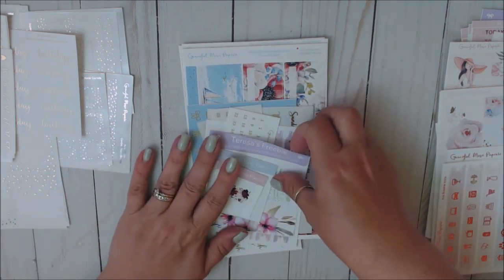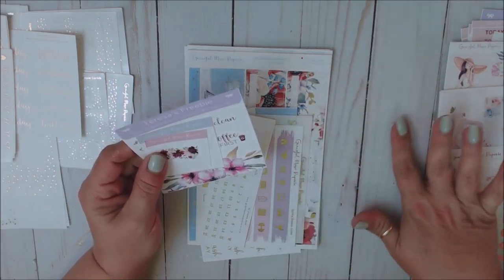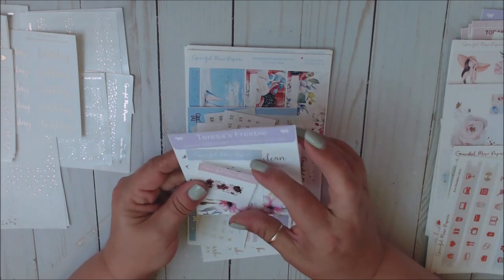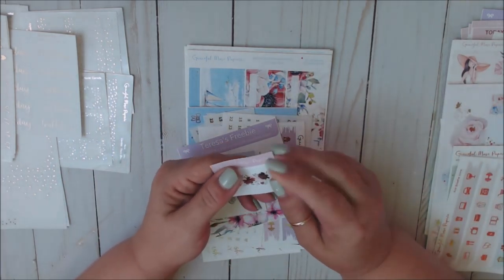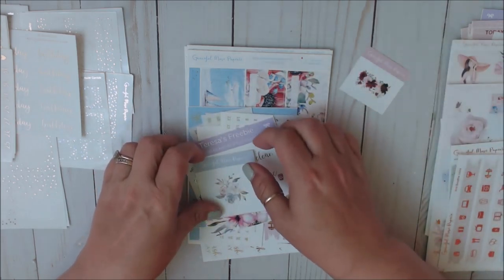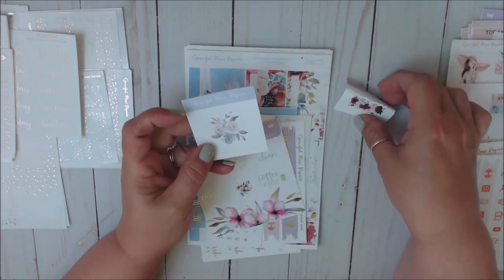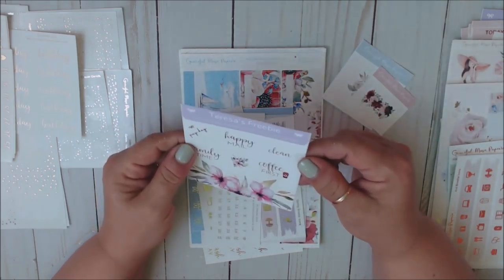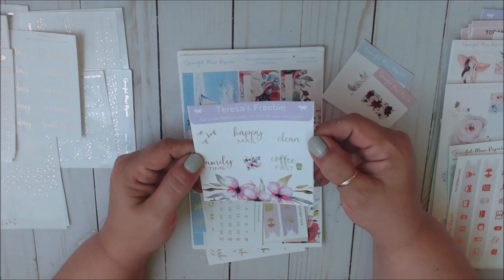So this is what the freebies you get with your order. So this is just a regular order, not a group sale. So you get, excuse me, this beautiful floral sticker, some deco, and again, this one, look at how gorgeous. I love the colors in this, but I also love the colors in this. I mean, come on. Here's my freebie done in silver foil. Hello.